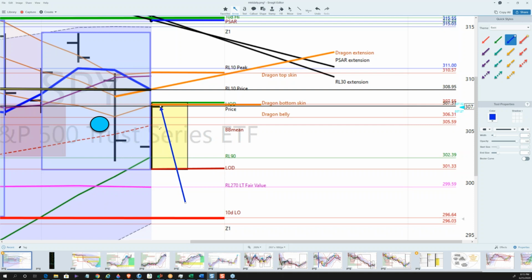That's good. The low of the day remained inside the river, so it only fractionally got below yesterday's low and then reversed pretty quick. So it found support around the RL90 and found support above the RL270. So that's kind of a 1 ATR move off the low to close very strongly. So we need to see one more of those to be able to get through to the upside.